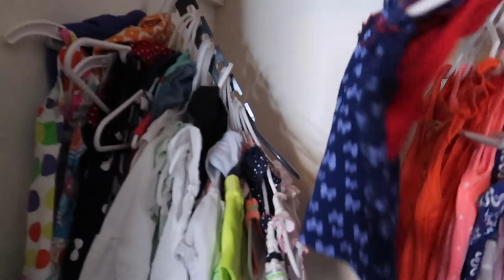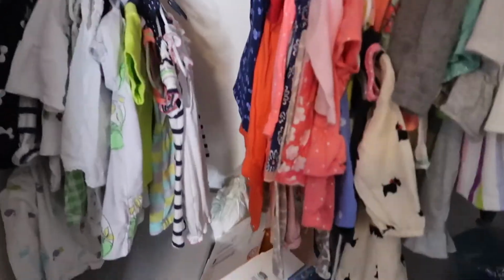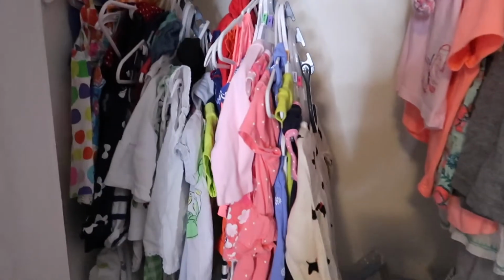It's still taking up a lot more space than I ideally would want it to, but for now, it's, I guess, serving the purpose. All the other stuff back here are coats, and that's what takes up so much room. But because it is the winter season, I do have those in there.